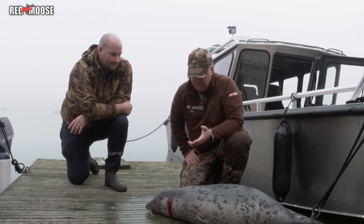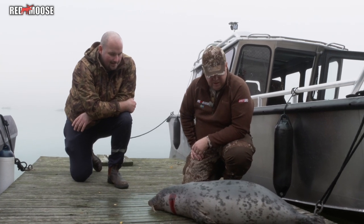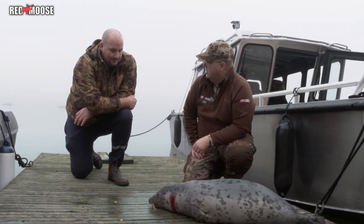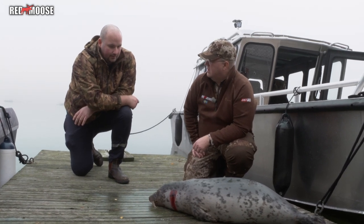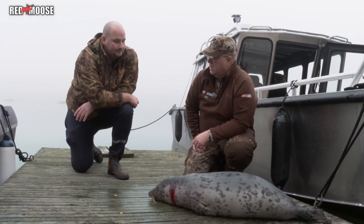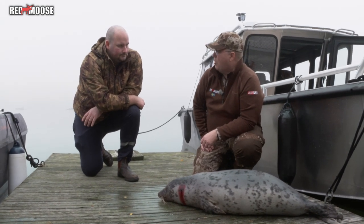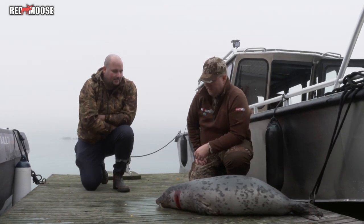Well, for those who don't know, this is a grey seal. Yeah, it's a grey seal, and it's the most common in the Baltic, I think. Yes, in the Baltic. On the west coast of Sweden, you have the other type of seal. You don't have the grey seal there. I think it's called a harbor seal or something like that. I don't know the English name, but in Swedish it's Knubbsäl.